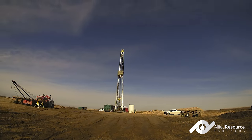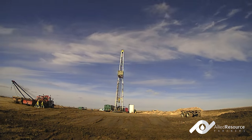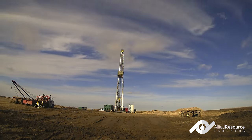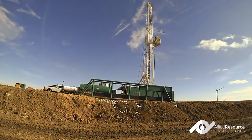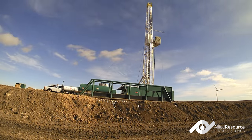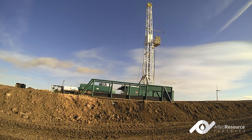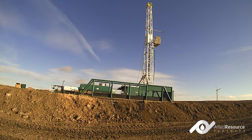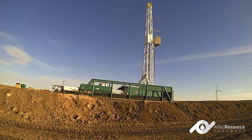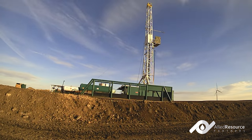The drilling rig catches the eye, but there's a lot of ground equipment and work that has to be done before we can start drilling. And notice the wind turbines rotating in the background. Yes, America is moving towards renewable energy, but oil and gas will play a major role in America's energy independence for decades to come. And domestic onshore drilling will play a major role.